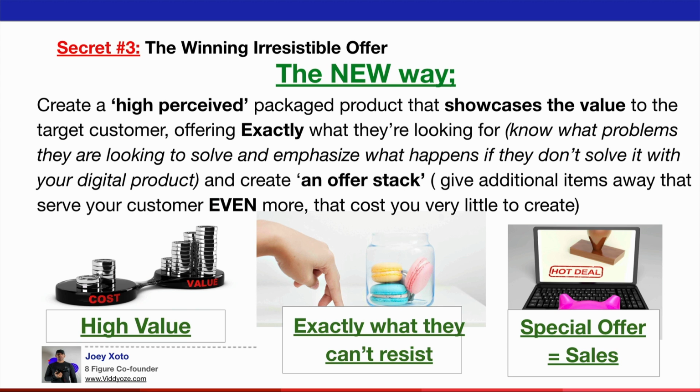So that's all this is, right? You're building high value products that you know that they need. They can't resist these products because you know that's what they're looking for because of the way you're targeting online. And then you give them a really cool special offer. You give them an offer to go and buy that thing, and then you give them upsells and additional items to buy along the way. That's really pretty much how simple it is.